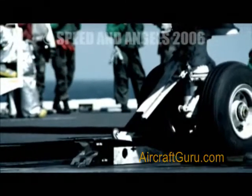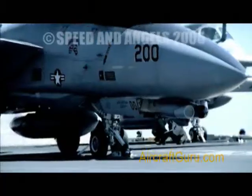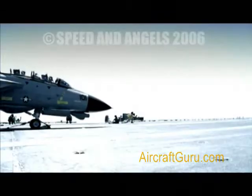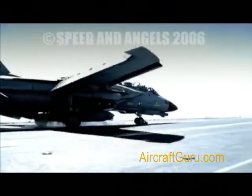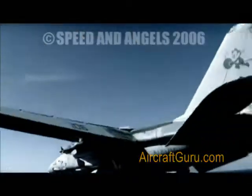We take an airplane, taxi it forward to a piece of equipment in the flight deck called a shuttle. The shuttle is attached to the actual catapult, which is going to sling the airplane into the sky. The steam gets applied to the catapult itself, and the shuttle will just yank the airplane off the flight deck. The jet goes from 0 to 180 miles an hour in about 200 feet.